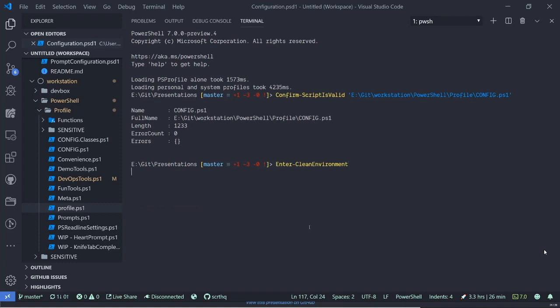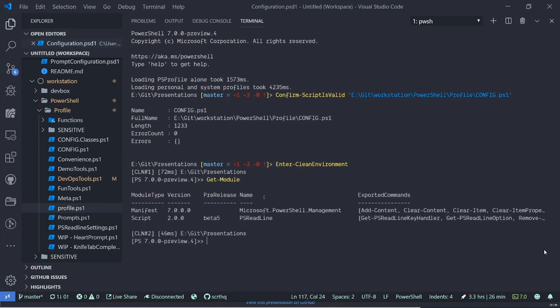Enter-CleanEnvironment will be pretty quick, and it will just get me a really simple no-profile environment. I will have some quality of life tab completion things like PSReadLine settings. Right now I just type Get-Tab and it will yell at me for lots of things. But once you're done, just exit and you're right back where you were.